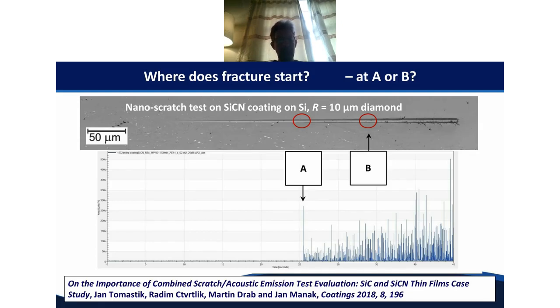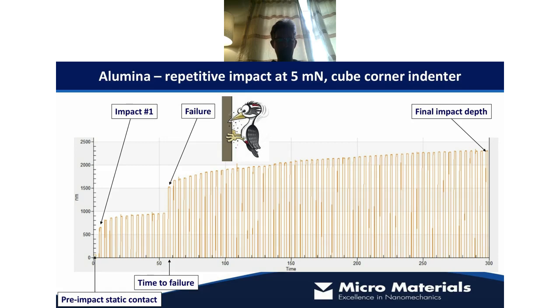And point B marks where the first cracks are seen on the surface of that coating system. Before that, it's just plastic deformation at the surface. But in the acoustic emission record, you can see that actually at point A, much, much earlier in the track, there's a burst of acoustic emission. And that's because in this case, there's subsurface fracture going on. The researchers, in this case at Olomouc, were able to prove that by doing a focused ion beam cross-section at that point and showing that was the exact point at which the first subsurface crack appeared. So it's a very powerful test technique. They wouldn't have known to look there had it not been for the acoustic emission test capability.